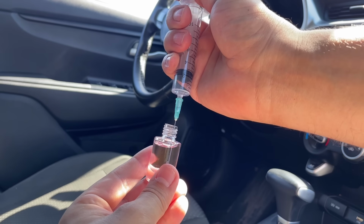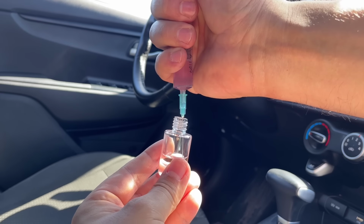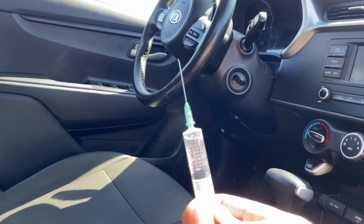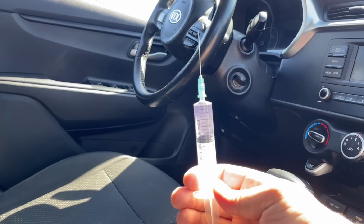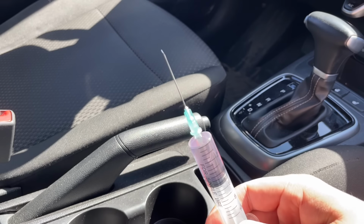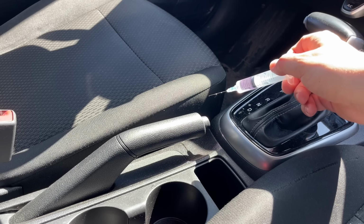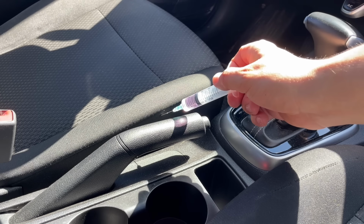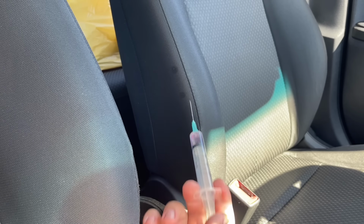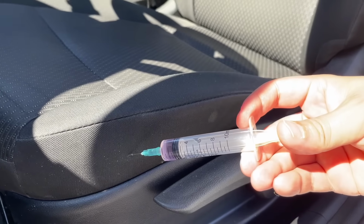To keep your car smelling fresh, take a syringe, fill it with your favorite perfume, and carefully inject the liquid into different parts of the seat. The smell will last much longer, and the effect will definitely please you.